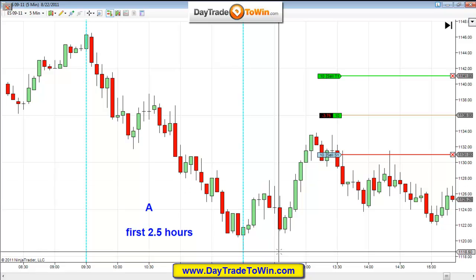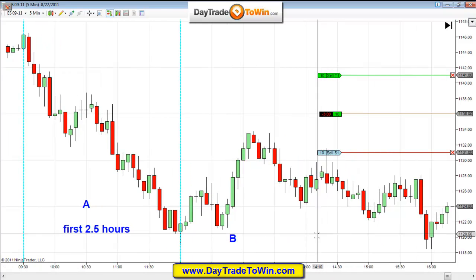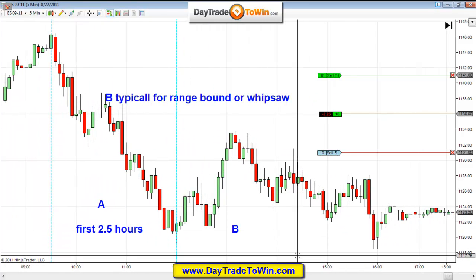This is my goal. Now, when you come into the B part of the day, the B part of the day is typical for range bound or whipsaw. And so in the B part of the day, another event occurs. I say to you, expect whiplash, or whipsaw I should say, back and forth, back and forth. This is what I expect to have happen. I don't expect anything more than just whipsaw.